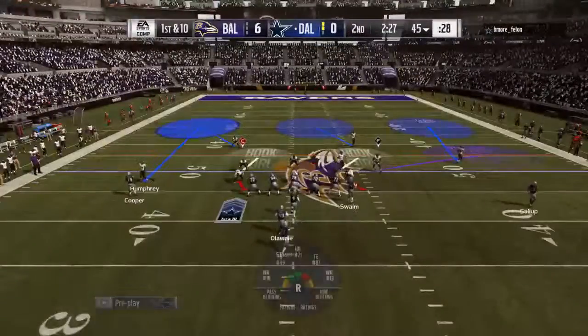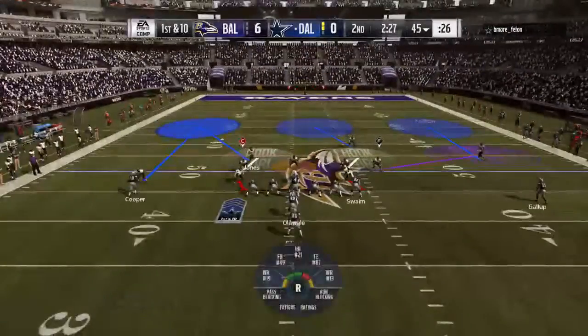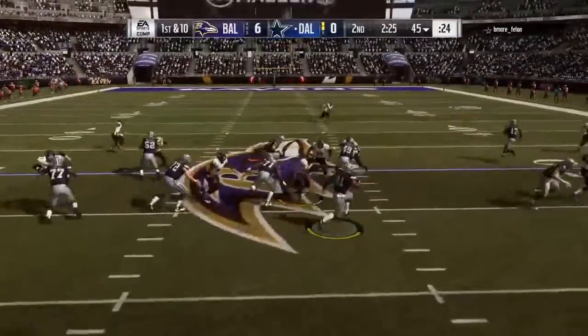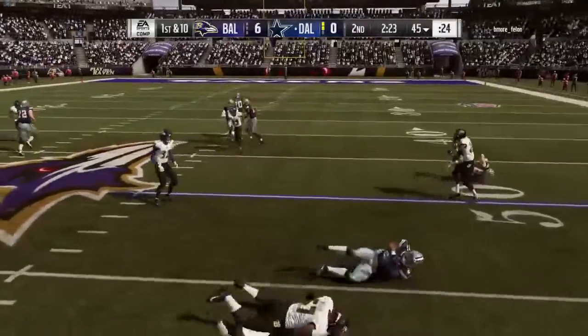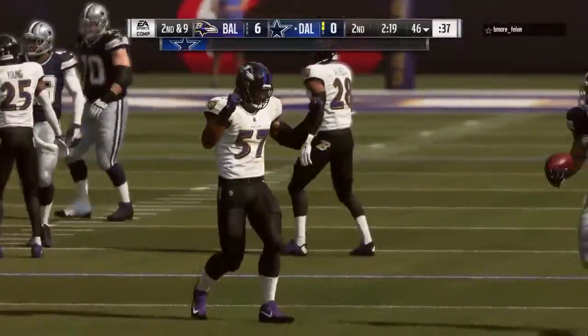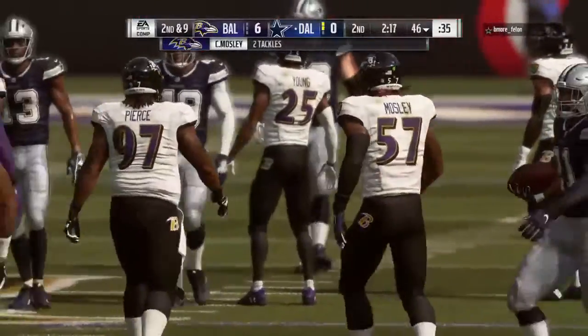So Prescott and the Cowboys now with a 1st and 10 at the 45. They start on the ground with Elliott. And no room that time, getting it to about the 46. The linebacker, C.J. Mosley, in on the stop.